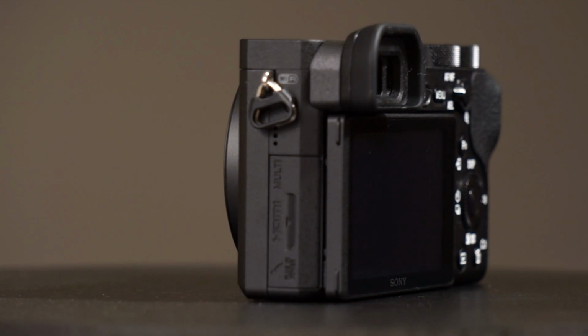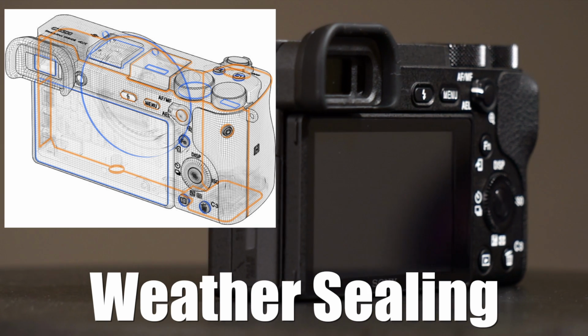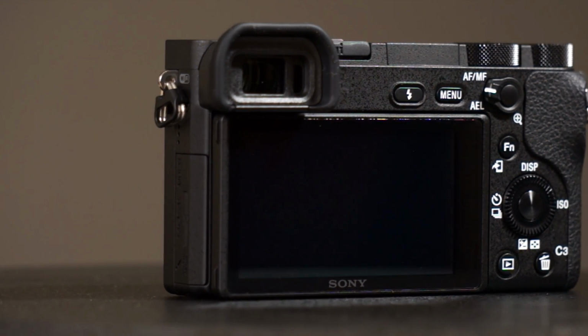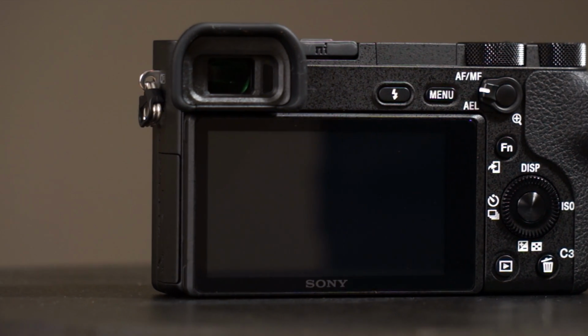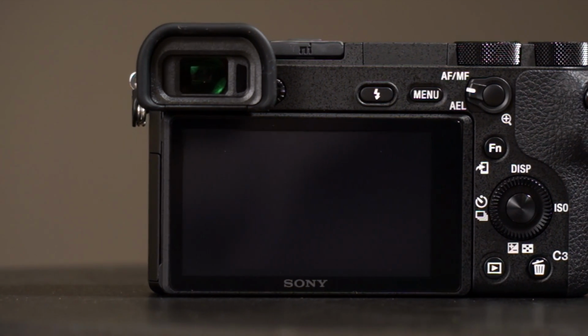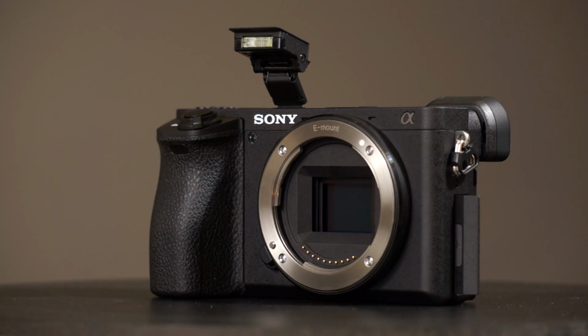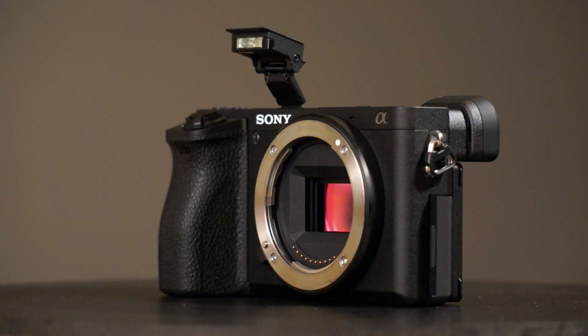It has internal UHD 4K video and S-Log3 Gamma for that wider dynamic range and higher quality. It also has 14-bit bit depth, which is better for color banding. It's just more information with the raw file. It also has the ability to change the frame rate from 1 to 120 frames per second.